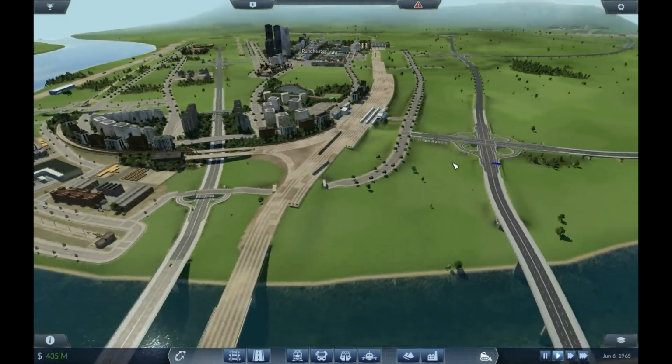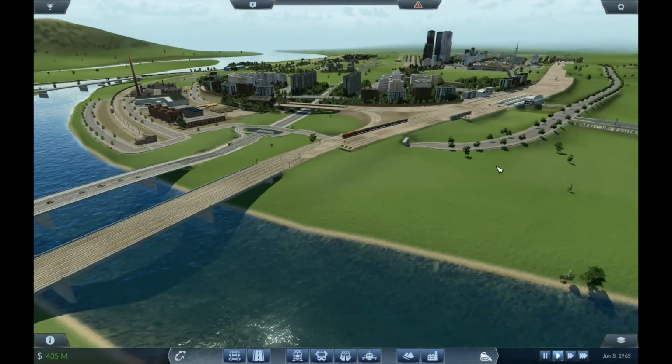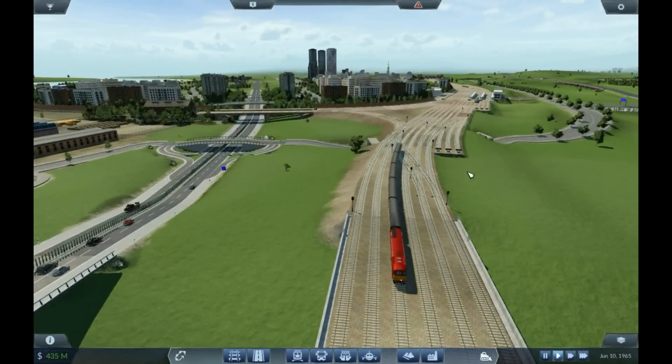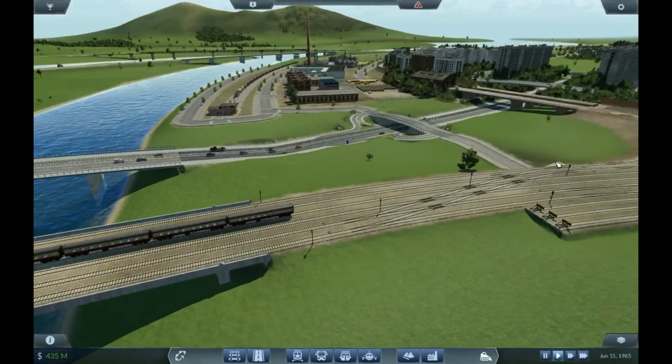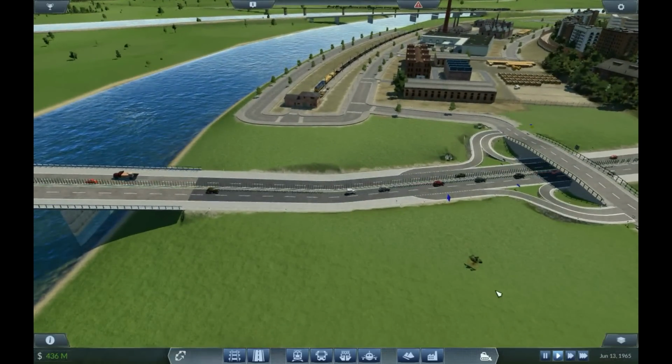Oh, there's a lot of work to do. A heck of a lot of decorating to do. It's going to be a very long series, this one. It's not going to be 8 or 9 episodes, it's going to be 80 or 90, I reckon.